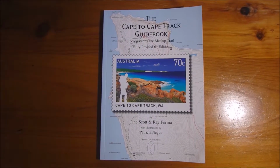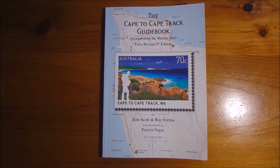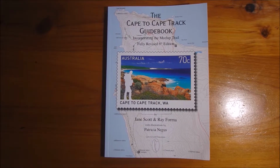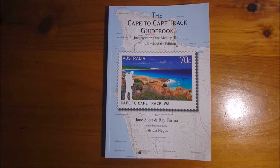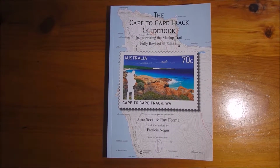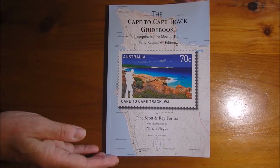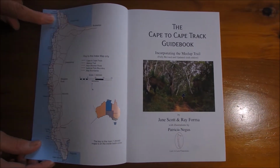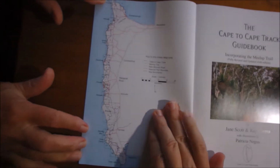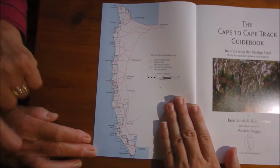The Cape to Cape track guidebook's purpose is to take people as they're walking, give them a description of the track with maps accompanying and photographs, and be quite a detailed guide to the whole walk. The Cape to Cape walk is 135 kilometres all along the coastline of the very southwest tip of Australia, from the lighthouse up at Cape Naturaliste, down to Cape Leeuwin.